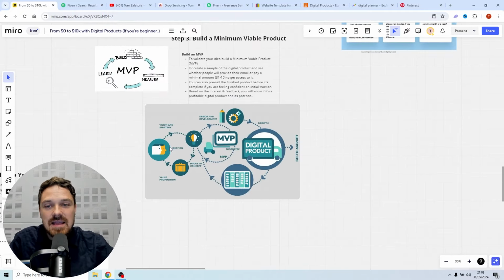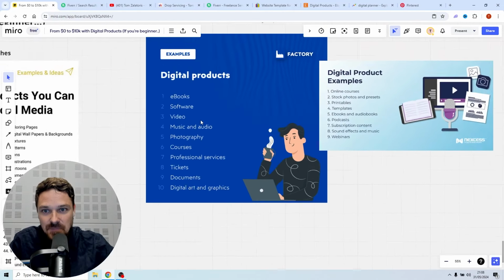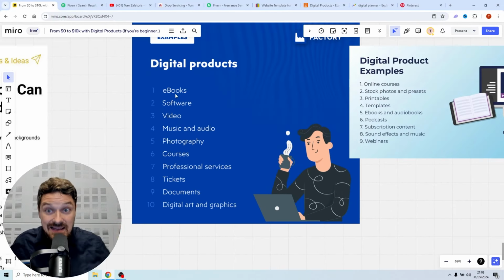If you find something that is a completely new thing, so for example, let's go on here, ebooks. Is there, for example, an ebook for making money? There are hundreds and thousands of ebooks for making money. So proof of concept is already done.